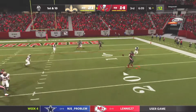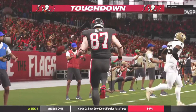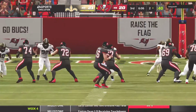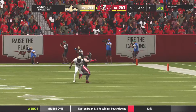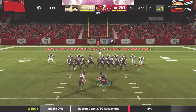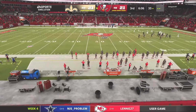Here's Lawrence to throw. Quick hitter here. It's complete. And in for the Buccaneers touchdown. A great play there. His first touchdown on the year. And the Buccaneers are an extra point away from tying up this football game. Here's Seibert now to add the extra point. He's got it, and we're all tied at 21.